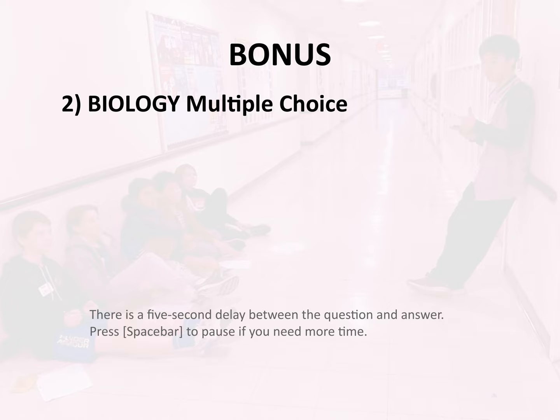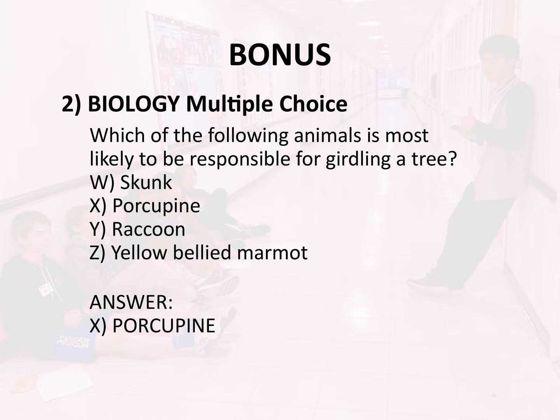Bonus 2. Biology. Multiple choice. Which of the following animals is most likely to be responsible for girdling a tree? W. Skunk. X. Porcupine. Y. Raccoon. Z. Yellow-bellied marmot. Answer. X. Porcupine.